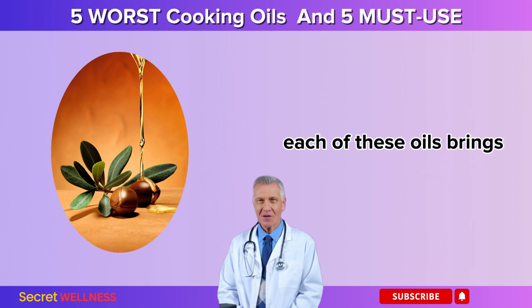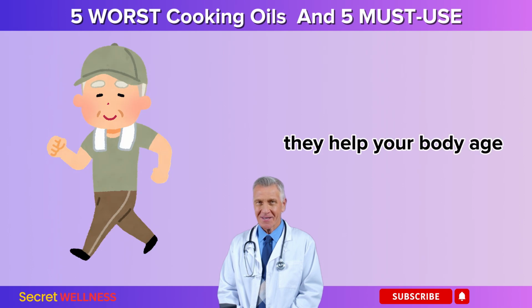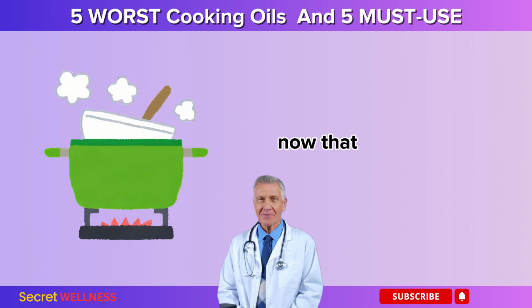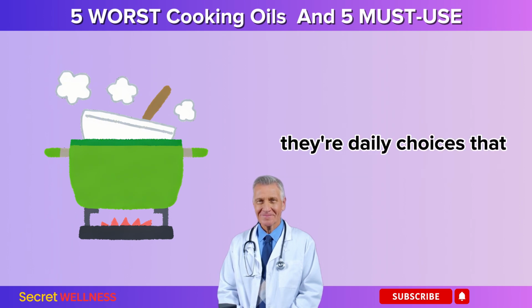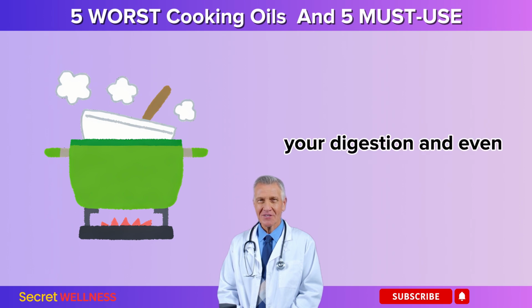Each of these oils brings more than flavor, they bring function. They help your body age with strength and grace, not inflammation and fatigue. Now that you know which oils to avoid and which ones to embrace, it's clear. The fats you cook with are more than ingredients. They're daily choices that shape your energy, your inflammation levels, your digestion, and even your brain health.